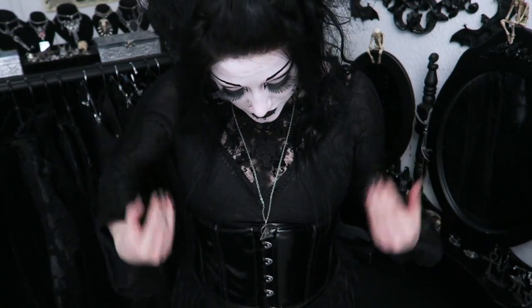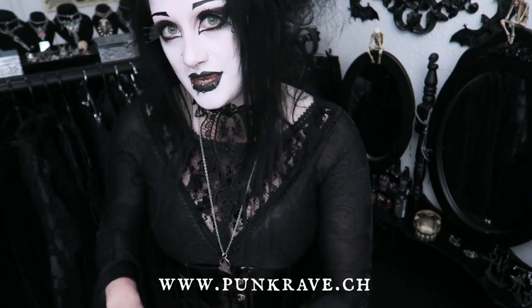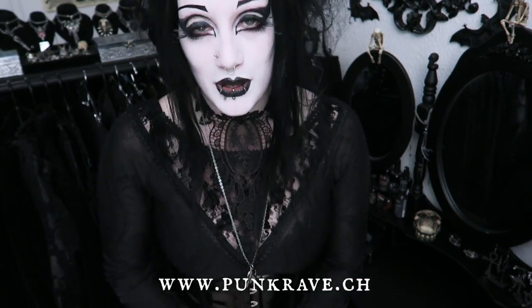It used to be for me stuff that was really hard to find and hard to get, but now Punk Rave has expanded enormously and you can buy it in lots of different places, and they keep bringing out beautiful new things, like the stuff that they've just brought out at the moment. Damn! For example, even the top I have on right now is from Punk Rave. It came from the original Punk Rave web store, which is punkrave.ch. I will link that below for you and you can go have a look for yourself.